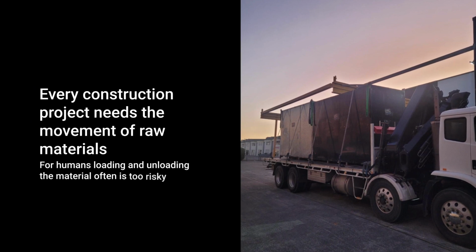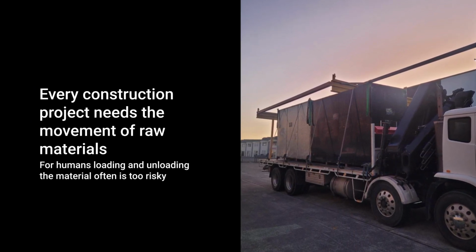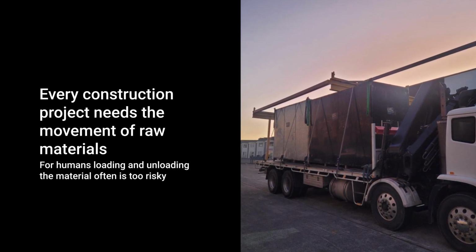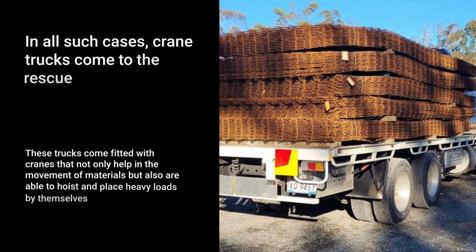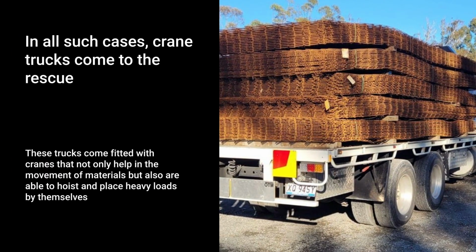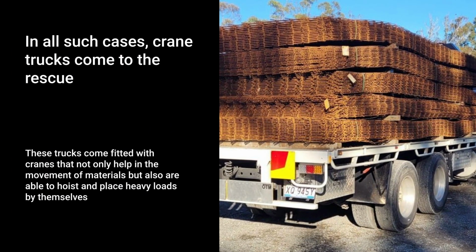Every construction project needs the movement of raw materials, for humans loading and unloading the material often is too risky. In all such cases, crane trucks come to the rescue. These trucks come fitted with cranes that not only help in the movement of materials but also are able to hoist and place heavy loads by themselves.